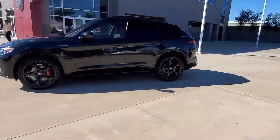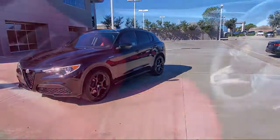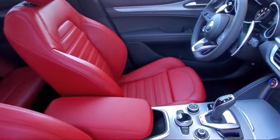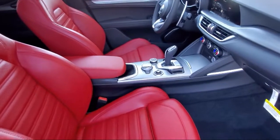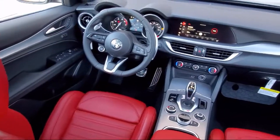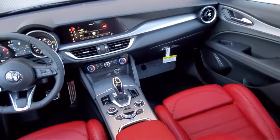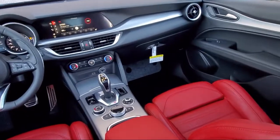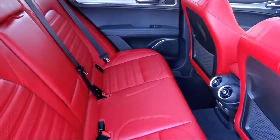Here at family-owned Alfa Romeo of Fort Worth, we have the best people showing the best selection in order to be the best in Dallas-Fort Worth. Our team is fully factory certified on Alfa Romeo, and we pride ourselves on providing exceptional service and fantastic cars in a family-friendly atmosphere. We have the right inventory at the right price to help fit your needs, so you're sure to find the right vehicle here at Alfa Romeo of Fort Worth.